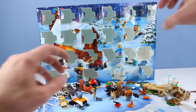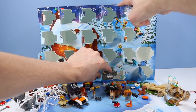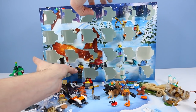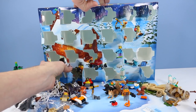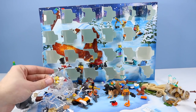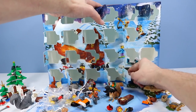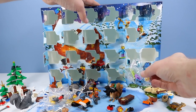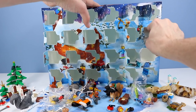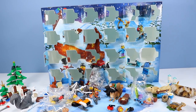We'll go with 16... So some sort of stove kit. 17. This guy with a fire extinguisher. Number 20. Kid on a snowboard. And finally, Merry Christmas, number 23. A puppy snow sled. And let's build.